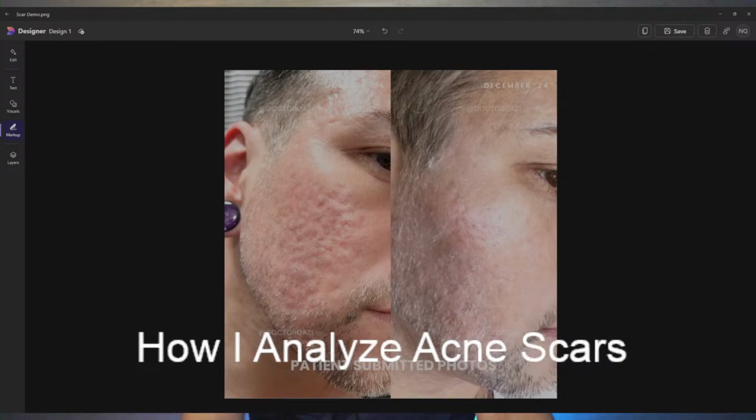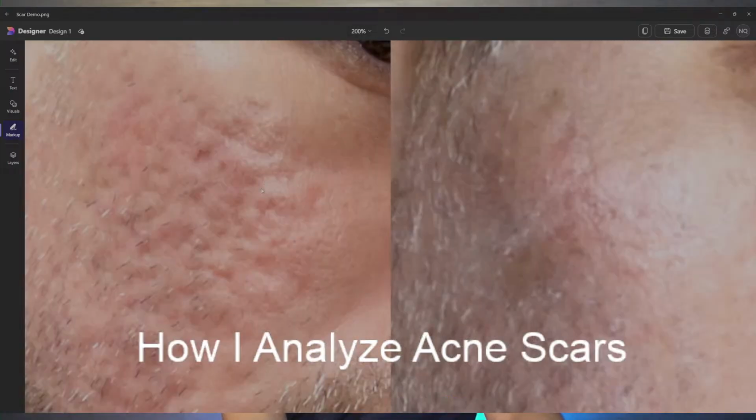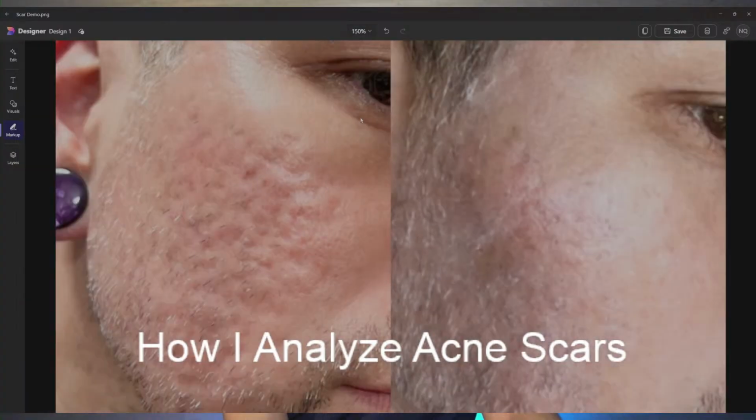So I'll go through here. Hopefully you guys can see this pretty well. Actually, let me zoom in a little bit more. I'll zoom in here, and let's get a little bit closer.